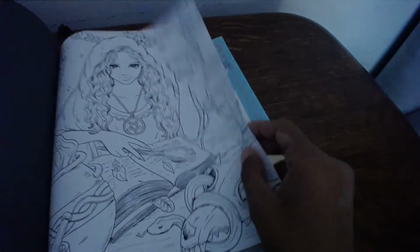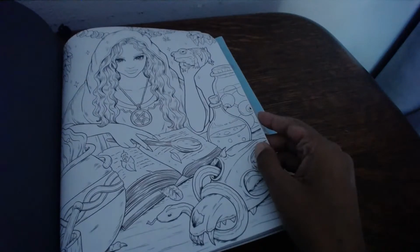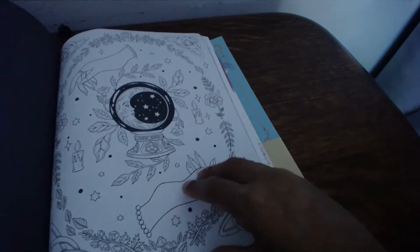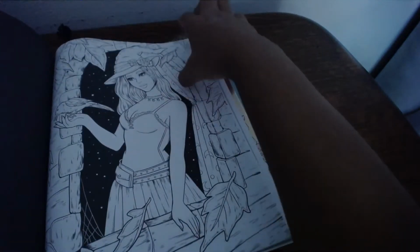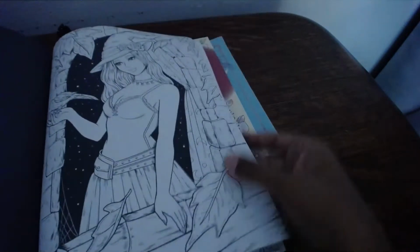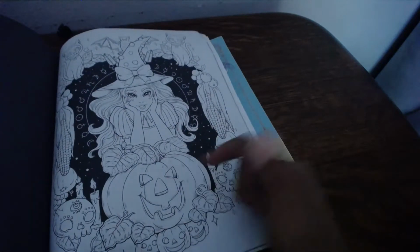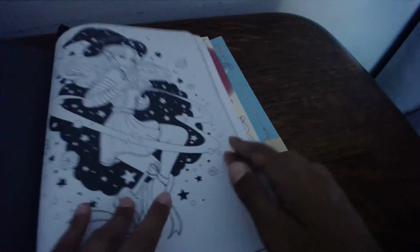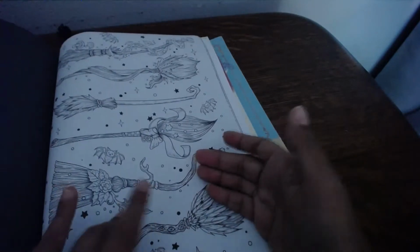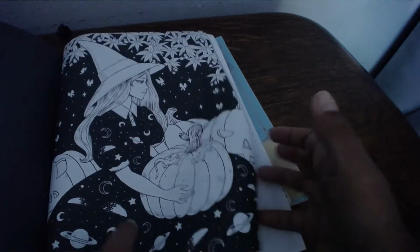I ultimately picked this one because number one, it's seasonal. Number two, I like the images, and I could see myself coloring every image in this book. There are very few images in this book that I do not like. I pretty much like every page in this book. That is really cute. I like that one. I really like this one.